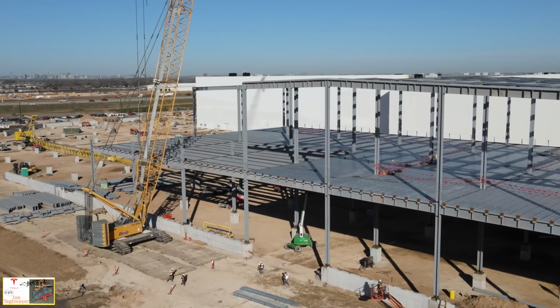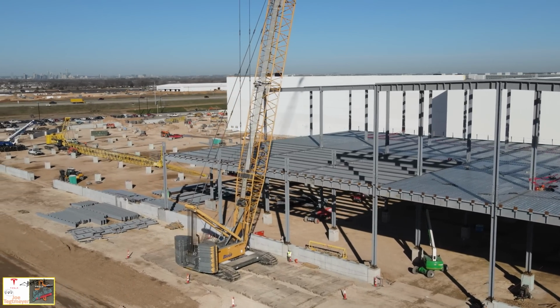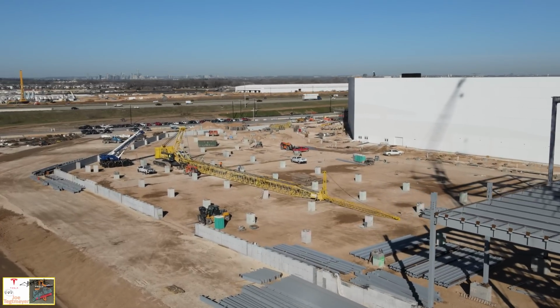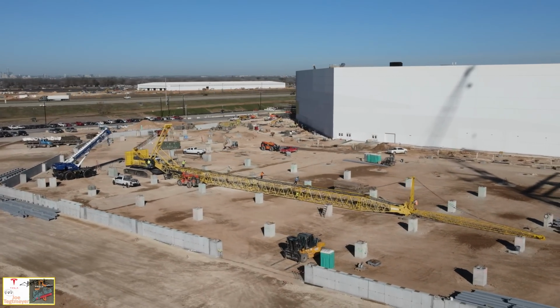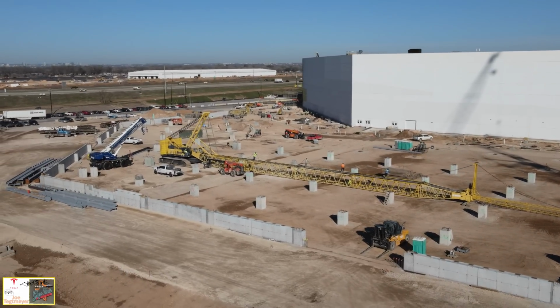The crane is in operation because now the cold weather has departed and the winds have died down significantly, so it's within limits for them to be able to start using it for more steel. There has been more steel delivered at the bottom of the screen, and we see another crane being assembled. This is a great sign because this is going to help accelerate the assembly of this steel on the south end.